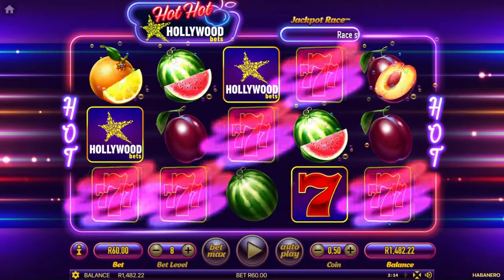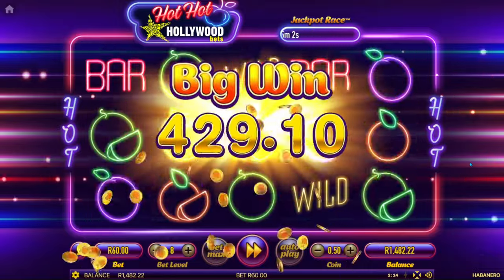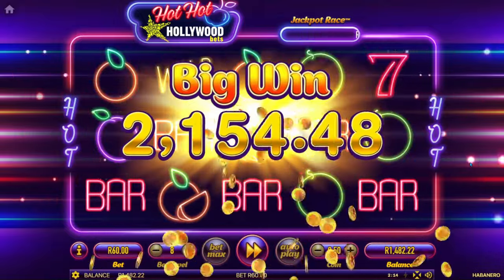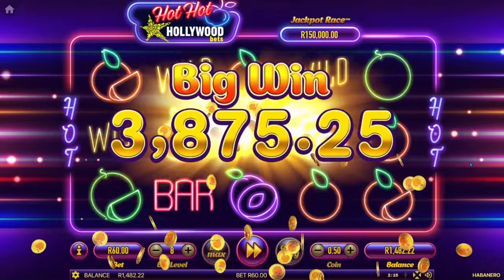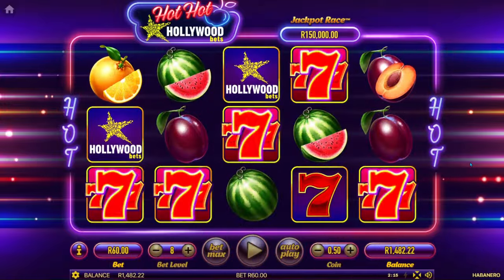Wow, look at those sevens, guys. Look at them. Four of them are hot on 60 rand a spin. What? Look at this base game hit. This is epic, people. Epic, epic. Yo, this is a game changer. Imagine that one more seven if it was hot. That was a jackpot. Look at this. But anyway, look at this go. It's a game changer. Yo, thank you, Hot Hot Hollywood.